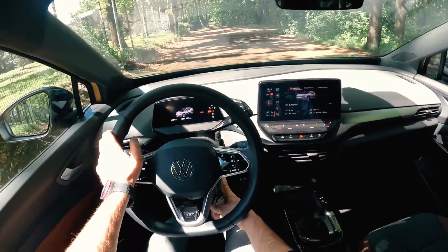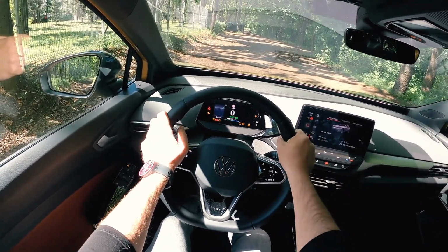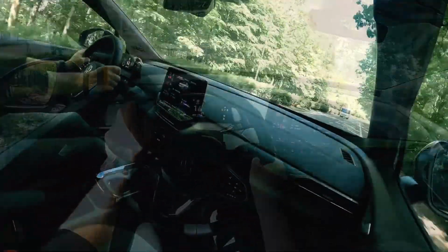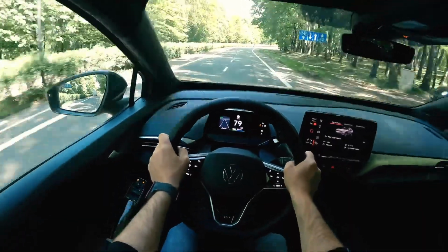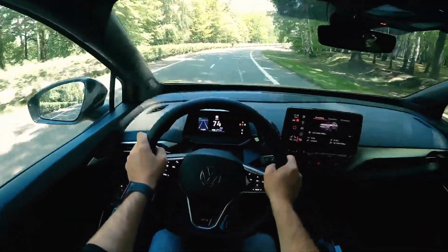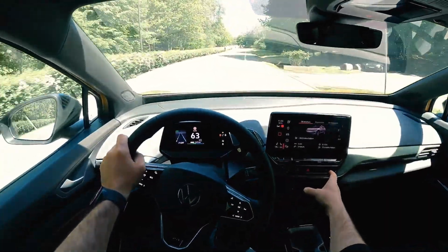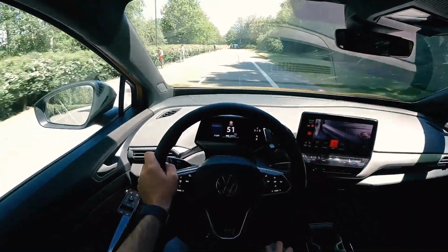Together with the 1-speed gearbox and the power electronics, the entire drive unit weighs around 90 kilograms. The ID.4 recuperates energy when braking as standard, with up to 0.25 g. If the driver lifts their foot off the accelerator pedal, the vehicle is set to coast along in order to preserve energy, with the motor freely rotating.